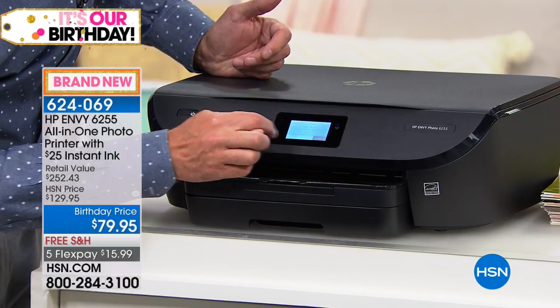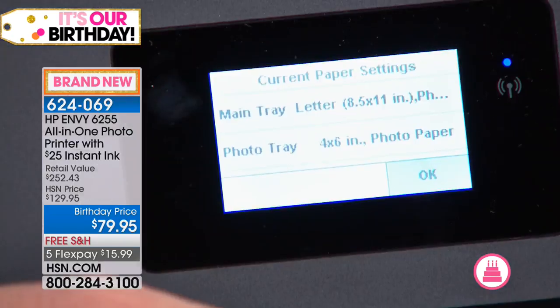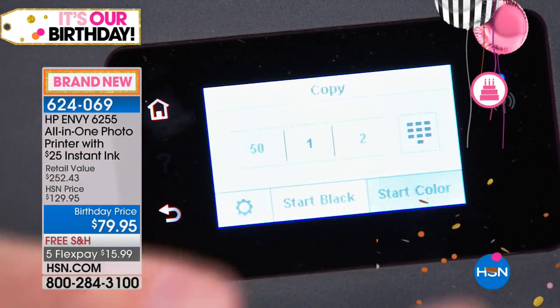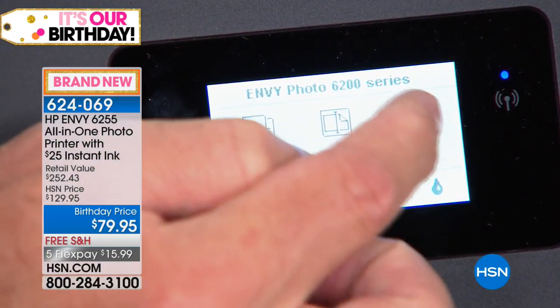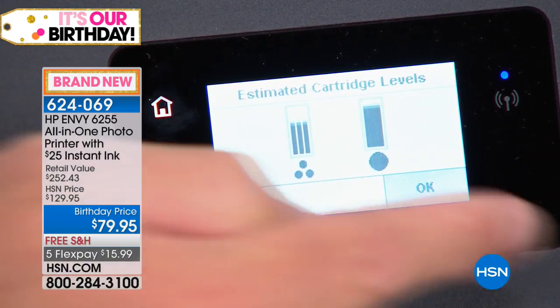Here's another thing that I love. Did you guys see, this has a full touch screen on it. So whether you're printing or copying or scanning, you've got a touch screen that makes it so easy. I'll go to my home if I want to copy, if you want to scan, if you want to go to setup. If you want to know exactly how much ink you have left, you just press right there.